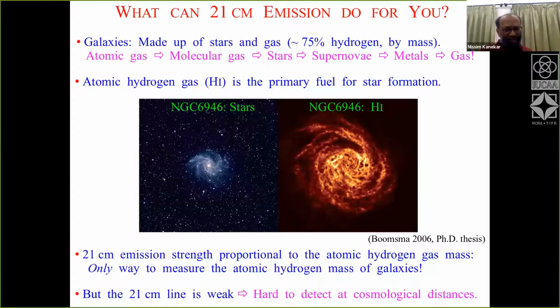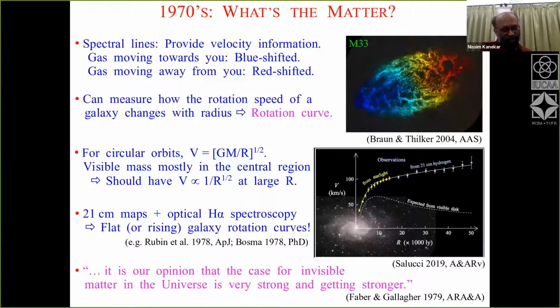By the early 70s, things started to get interesting, because of the nature of spectral lines, not just the 21 centimeter line. Spectral lines provide velocity information. So if you have a galaxy which is rotating, the side of the galaxy which is moving towards you will produce blue shifted spectral lines, if you can get a spectrum across the galaxy.